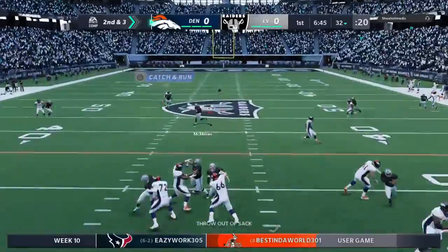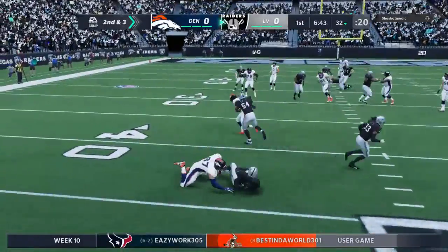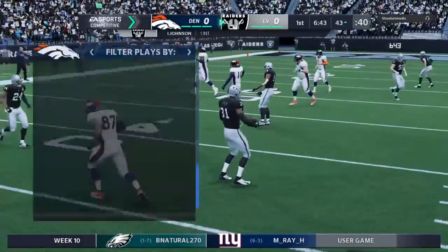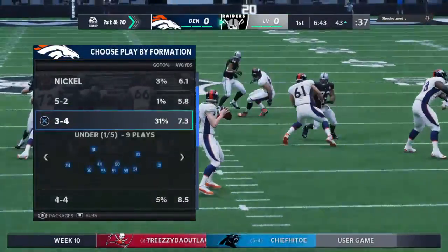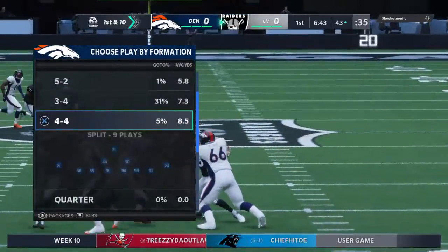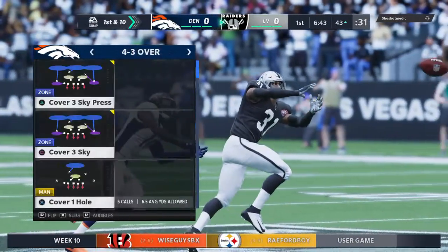From the gun, it's Locke. Into heavy traffic, and it's intercepted. He's picked off just shy of midfield, and he's able to get it back here to the 43-yard line. Well, it's no secret he's had trouble this year with interceptions, and this is a bad start for him. First drive, throwing another pick.